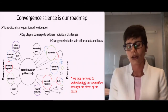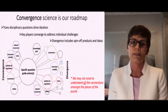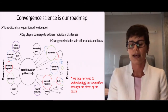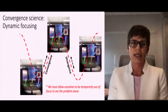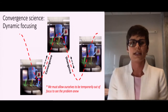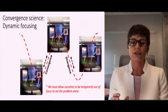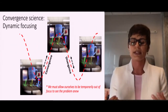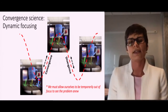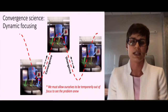So we may not understand all the components of all the connections for this particular question, but with enough connections, we can come up with questions and innovate on that process. So this is another graph that covers the idea of convergence, that we will be in focus and out of focus, going from macro to nano. And doing that allows us to understand the challenge from different perspectives and come up with innovation ideas for new technology, new materials to address the issues that we are thinking about.